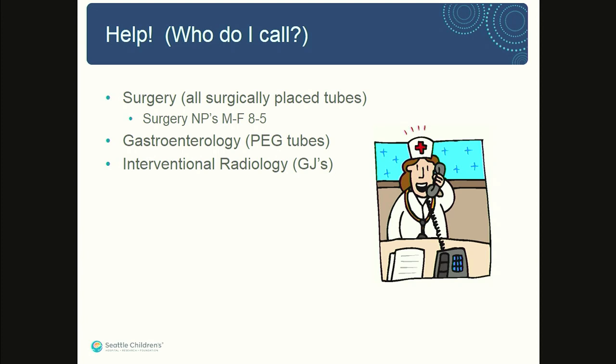Those are the resources. Surgery nurse practitioners do advanced G-tube consults during the day when they're here. So those would be for some of those horrible pictures that I showed you, like really badly infected things or really badly leaking things or really terrible skin. The wound care team also looks at some of the really bad skin for us.